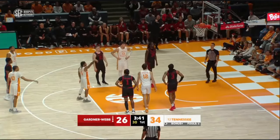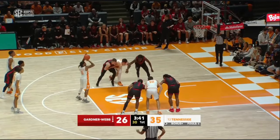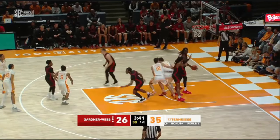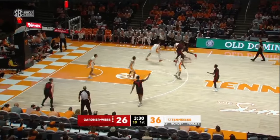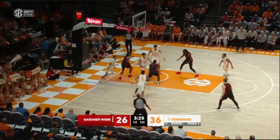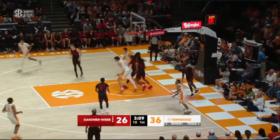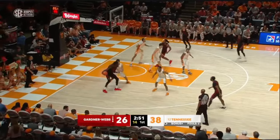And again, he knows the tough task that it is coming. Gardner-Webb has done this before, and a lot of these guys have been there in those environments. When they start Big South play, they're not going to be intimidated. First half of play, Tennessee shooting 50% from the floor. How about that finish here in the first half?